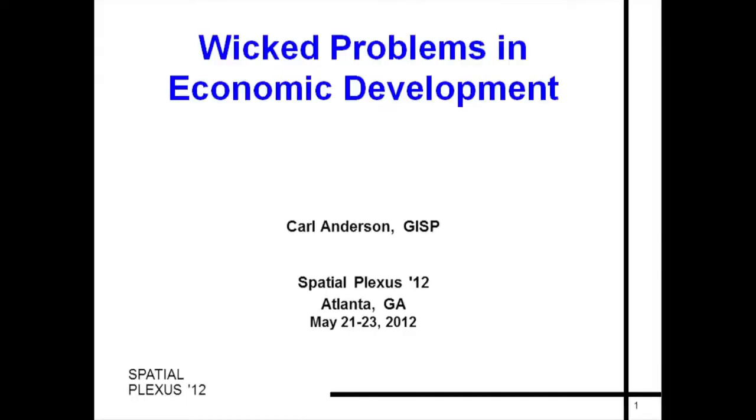So we were talking about wicked problems this morning. And we had that talk about showing you tools, but I also wanted to start off with talking about what the wicked problems in economic development are. Just for a show of hands, how many people are economic development professionals here? One. Danielle wears a hat like that too once in a while. Everybody else is a GIS professional. Okay, so we're going to talk about the kinds of problems that are manifesting in economic development around GIS.